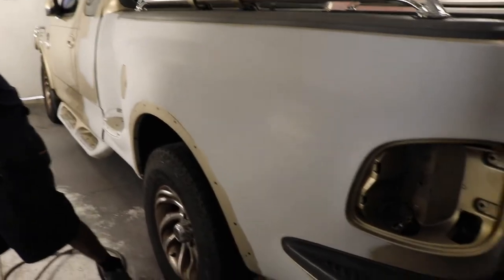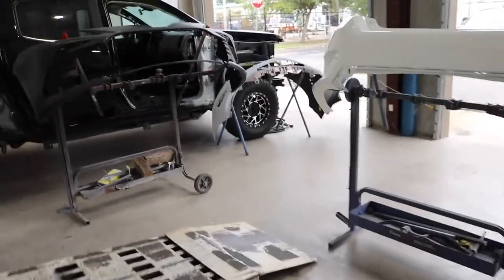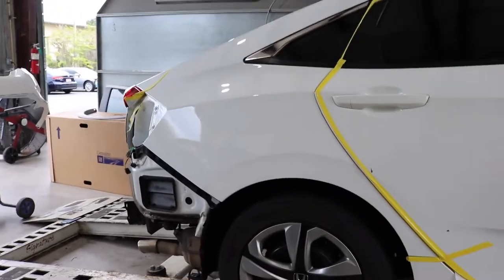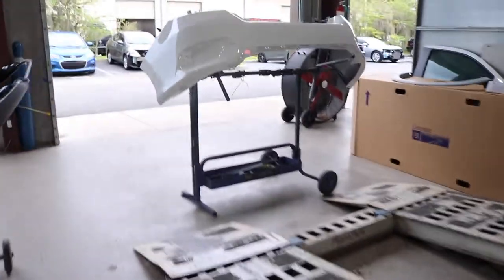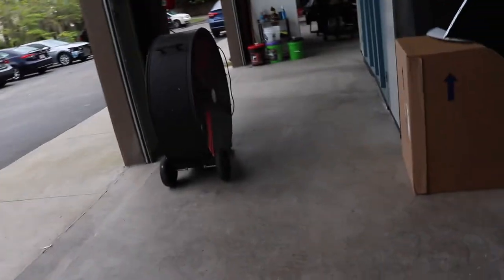So we're getting the F-150 ready. Alright, we got this bad boy right here. Vicky just painted. It was the first one, so we're doing two today. Here's number one. It's easy. This is a bumper and a quarter. Yeah. Not bad. A little blend. Bumper. So we'll be putting that together tomorrow.